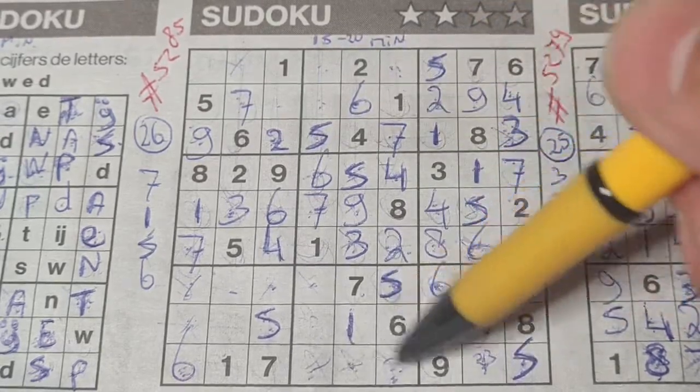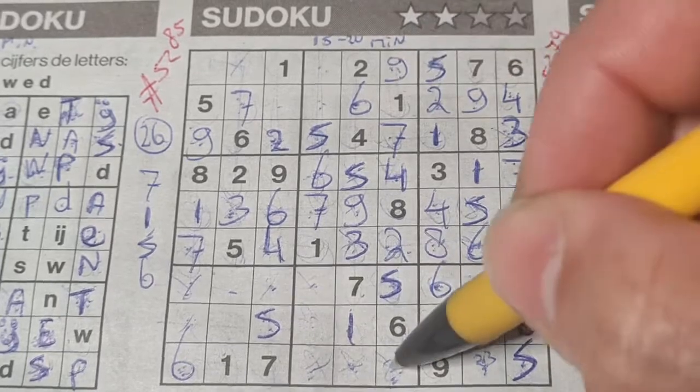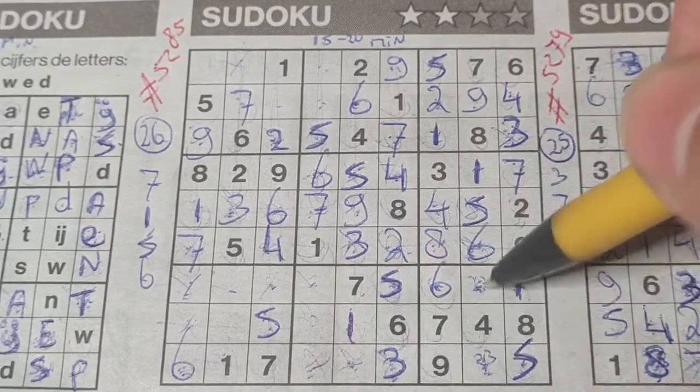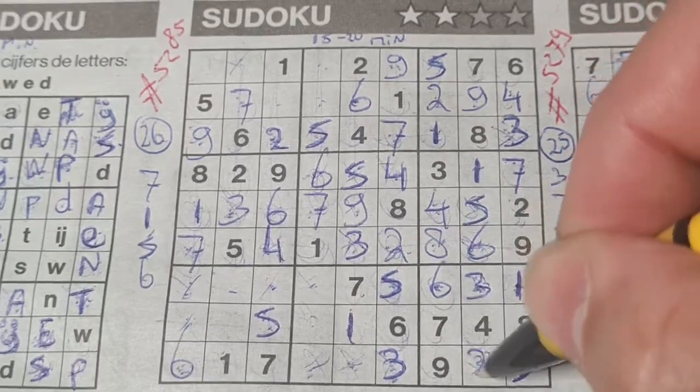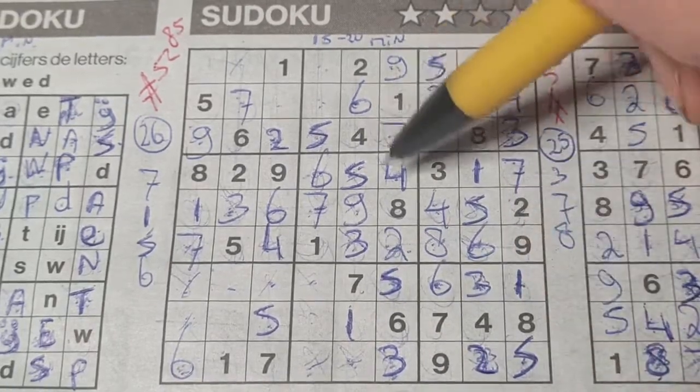We have a 9 in this row. No 9 there. 9 should be here. And a 3 goes there. 2 and a 3? Well, we have a 3 in the last row. So no 3 there. 3 should be here. And the 2 goes there.